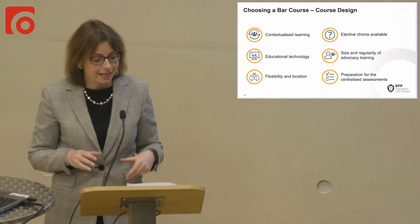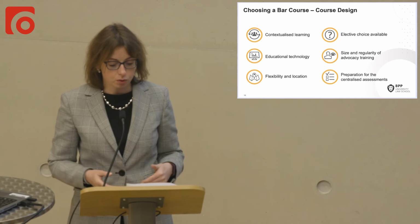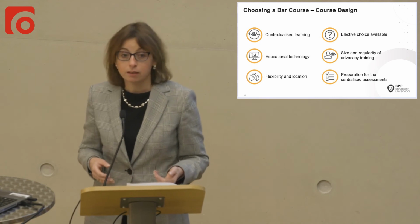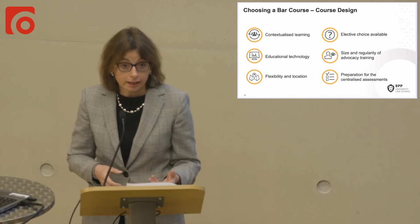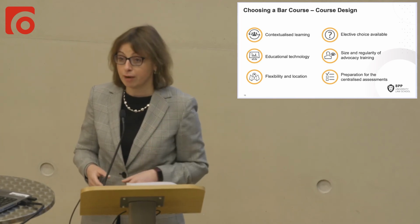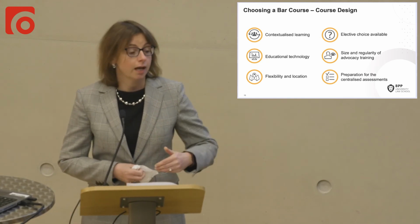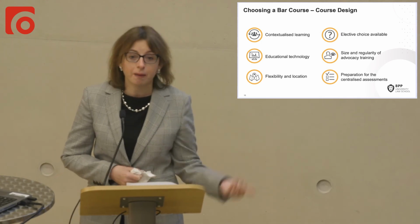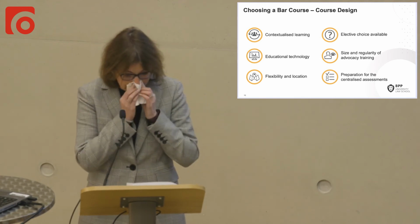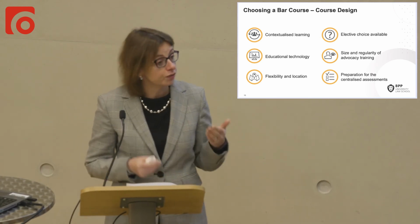Thirdly, flexibility and location. So, for example, does the university offer the bar course in a mode that you want? Some people, absolutely understandably, will have, for example, working commitments, caring commitments, family commitments. A full-time programme might not be something which they can then balance with understandable life commitments that may be competing during the course of the week. Is there a part-time component which can be done other than being full-time? Okay? Does the institution offer the course in a location that works for you?